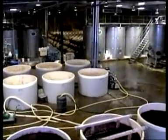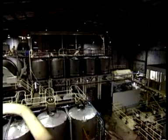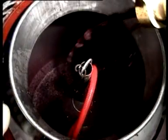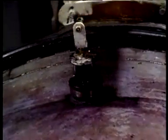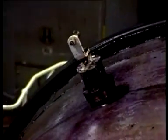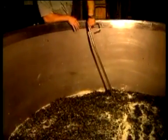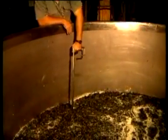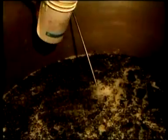Fermentation tanks come in many sizes and shapes. Each gives its own particular style, character and quality to the wine. When all the must is in the fermentation tank, in this case an open vat fermenter, yeast is added and this begins the job of converting the sugar in the must into alcohol and carbon dioxide.